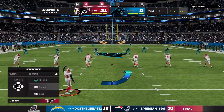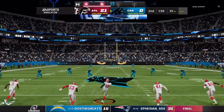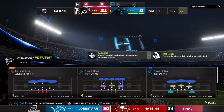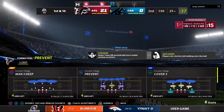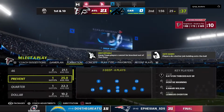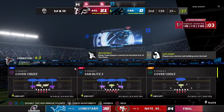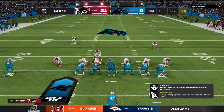Jake Elliott set to kick off. Now after the touchdown, here's Elliott on to kick it away. And he'll decide to not bring this one out as their drive will begin at the 25. The Panthers out there and ready to begin their next drive.